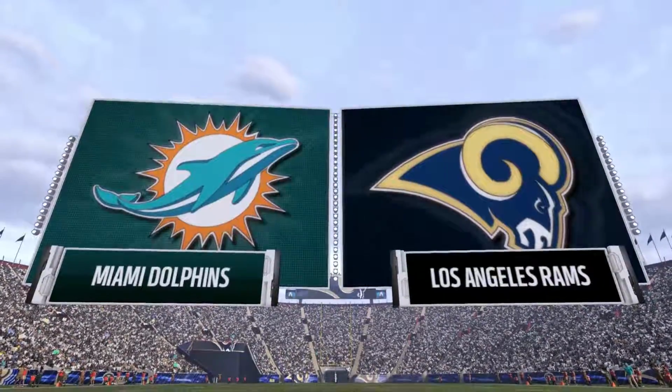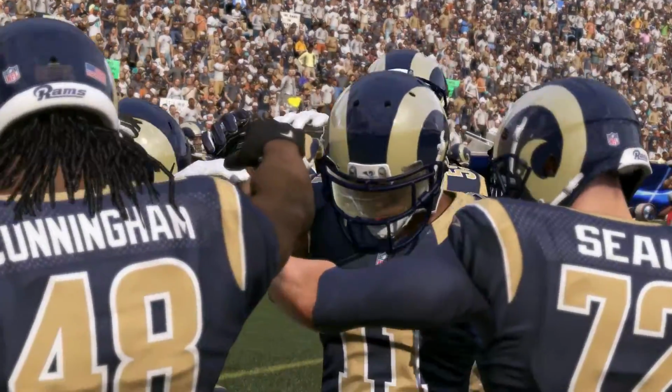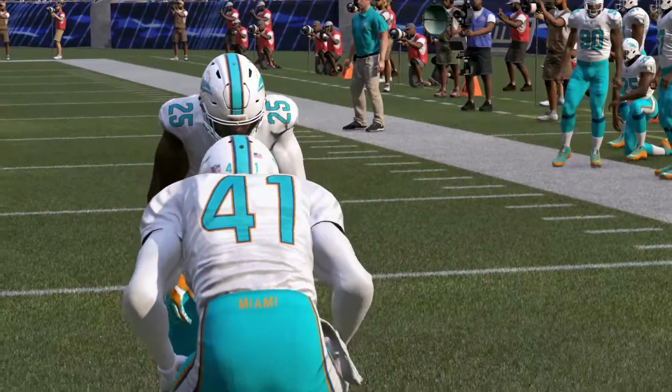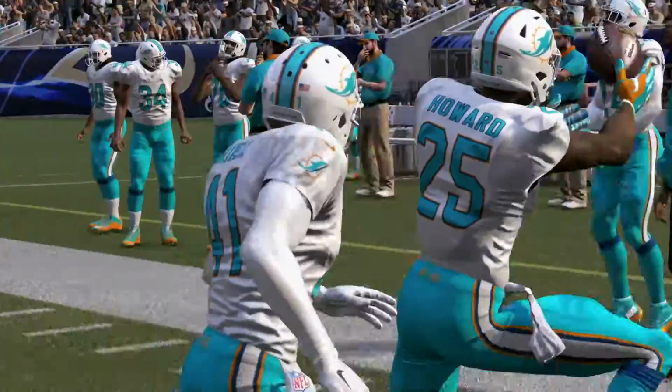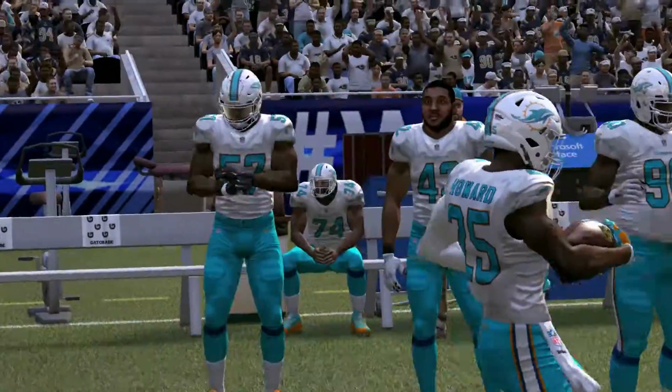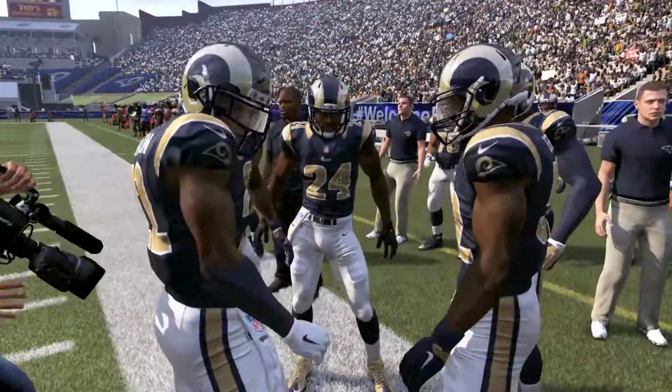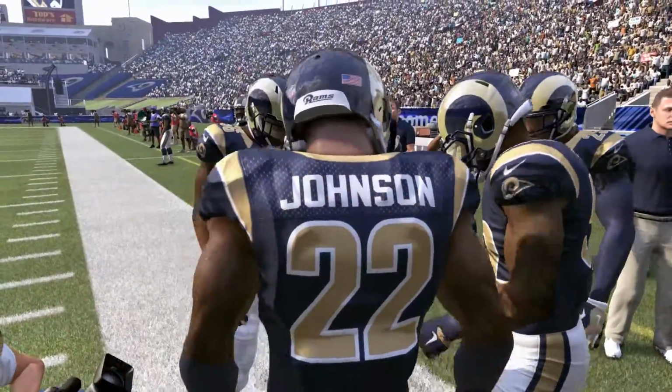Larry, we haven't had NFL football in this city for 22 years, but football is back here in Los Angeles. Straight ahead, we've got a good one on tap here between the Miami Dolphins and the Los Angeles Rams. Along with Charles Davis, I'm Brandon Gaudin.